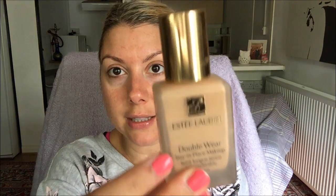So I'm going to forego primer today, and I'm going in with Estee Lauder Double Wear, and this is the shade 2W1 Dawn. It's quite a yellow shade. I've really been enjoying wearing this. I used to wear this years and years ago. I wore this on holiday and it just works wonderfully. I use a damp beauty blender and I just start tapping on my face. I absolutely love the coverage that this gives. Oh, my bracelet's really annoying.